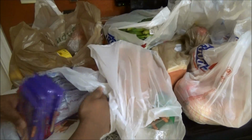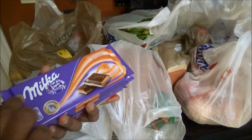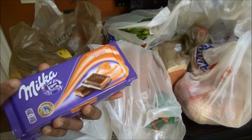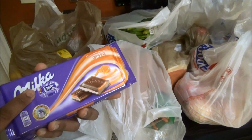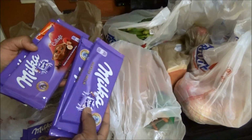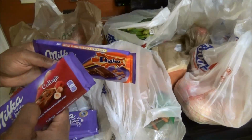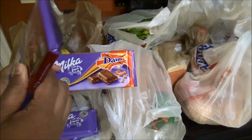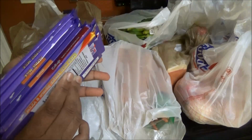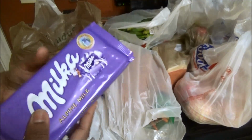I recently had some visitors from London, and they brought this chocolate called Milka. It was the first time that I had it, and it was really delicious, and I knew I had seen it somewhere. When I went to the supermarket, I saw it again, and I got it in different flavors. This is toffee. I got alpine milk, which is milk chocolate, fruit and nut, and this one is Milka and crunchy caramel. These are really delicious. I'm not going to eat all of these, of course. I'm going to give some to family to taste.